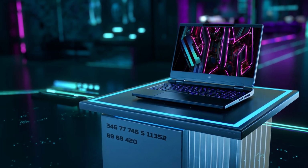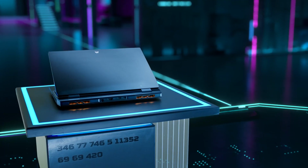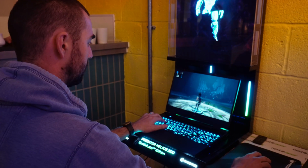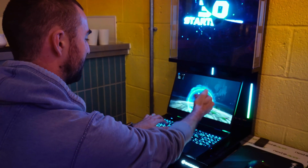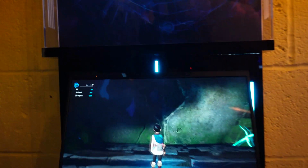So I would like to start by talking about the Predator Helios 3D 15 SpatialLabs Edition, a 15.6-inch laptop with a 3D effect display. And according to Acer and some people that were there that I was talking to, the display has some clever software and some clever eye tracking, using the webcam, to simulate the 3D effect without the need of glasses. And of course, this being software, it can be turned on and off at any time.